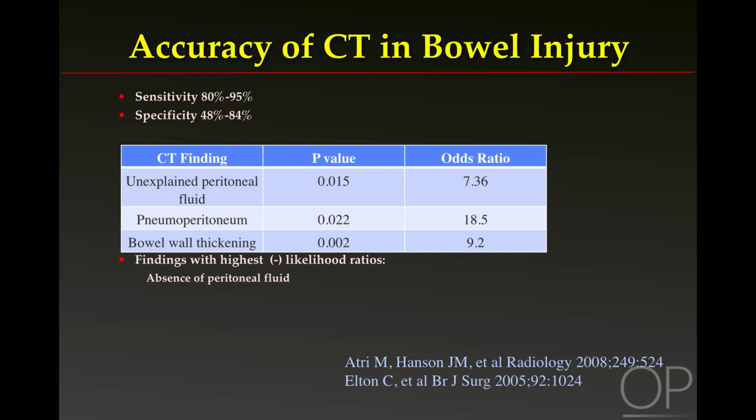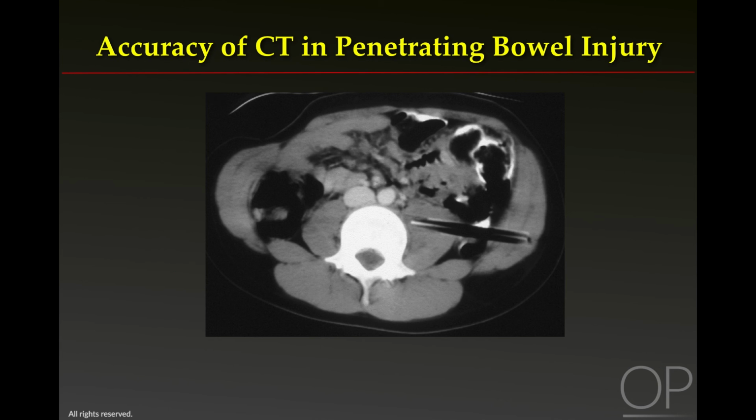Now, so far we've been talking about accuracy and the utility of CT in blunt abdominal trauma. What happens in CT for penetrating bowel injury? This is a child who was doing what all of our mothers told us not to do, which is to run with a sharp object in our hands.